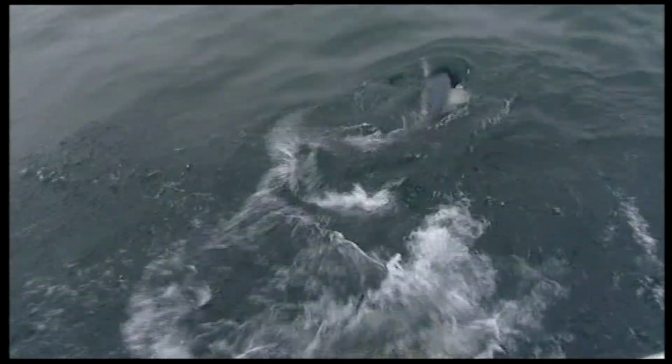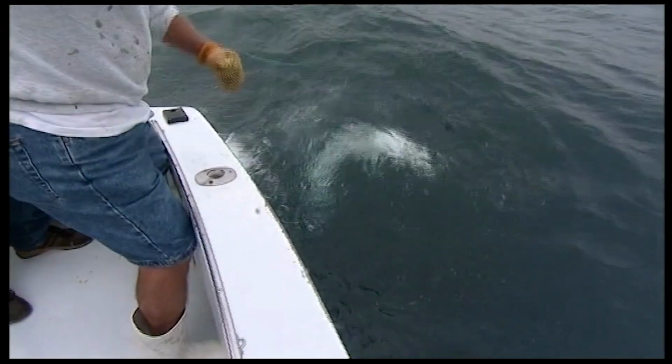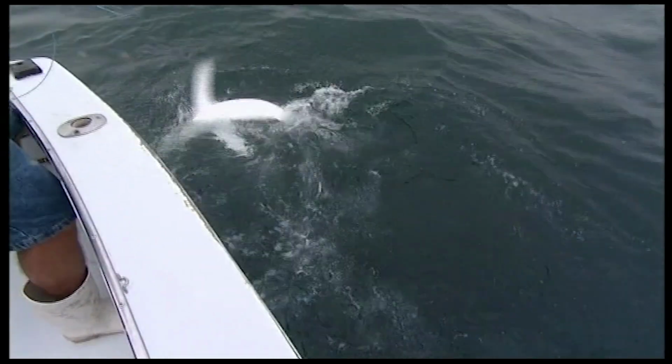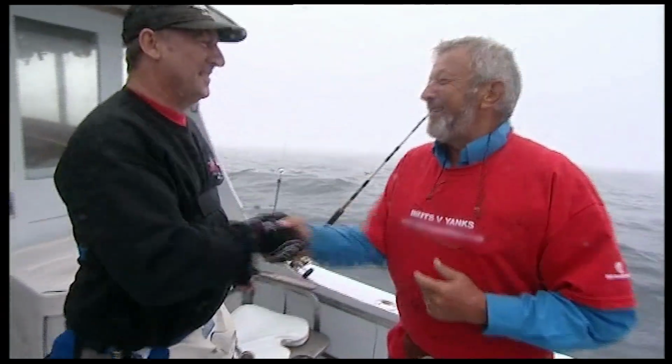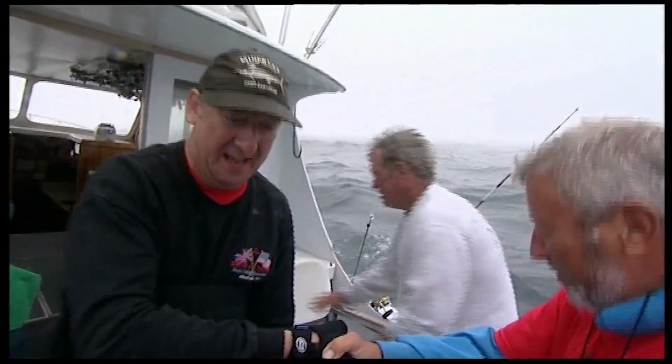Beautiful colour. Oh, well, it's all starting to happen here now. Whoa! That was good, wasn't it? And another one. And another one. Up the Brits. Brilliant. Well done, well done.